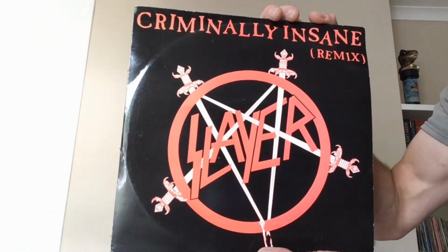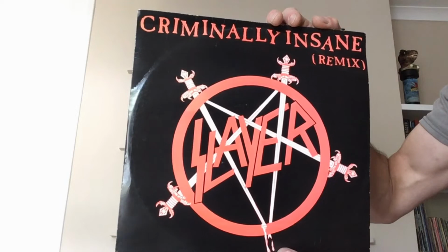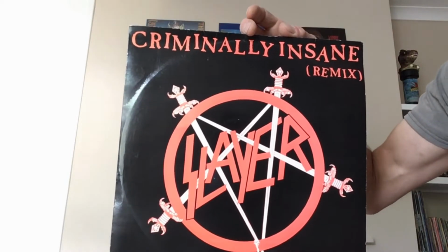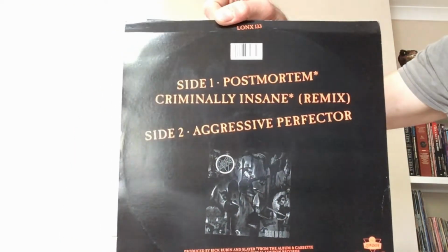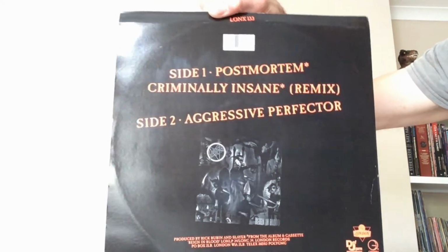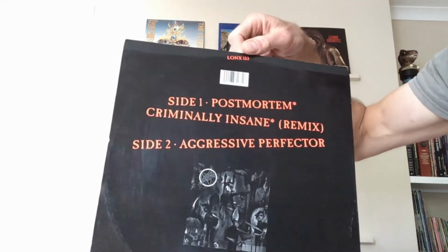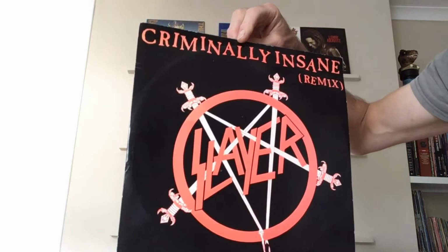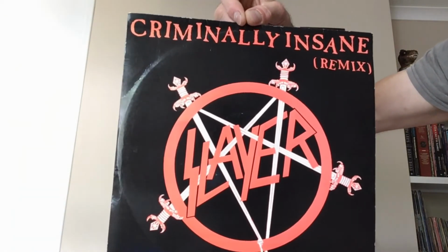Slayer, Criminally Insane, 12-inch remix. Probably not the kind of band you would associate with having 12-inch remixes, but they perhaps felt that the original wasn't either criminal enough or insane enough. And there are 2 other tracks on this. Really all they did was add some sort of ghoulish, otherworldly noises to the beginning of the Criminally Insane track, which strangely feature on another track on the album from which this is taken. And there's a bit more reverb and some of the lead guitar is different, I think.